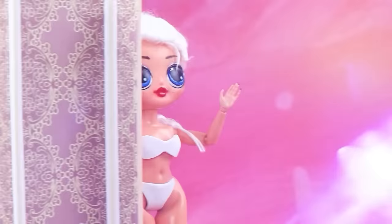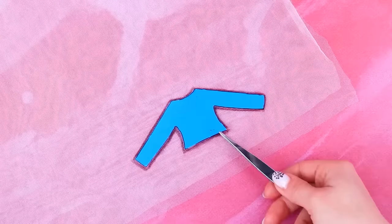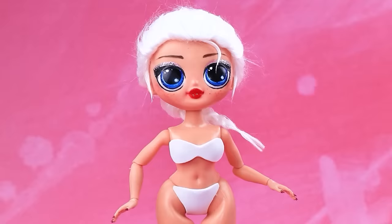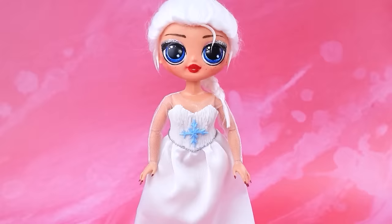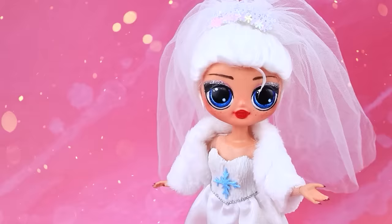We need a wedding look. Can you help me pack? Of course! Cut out a blouse from tulle. Sew blanks. Wow! Draw three details on the corset with a pen. Try it on. Whoa. Add a glittery belt to the dress. Her hair is crowned with a snow-white veil. Guests won't be able to take their eyes off me!